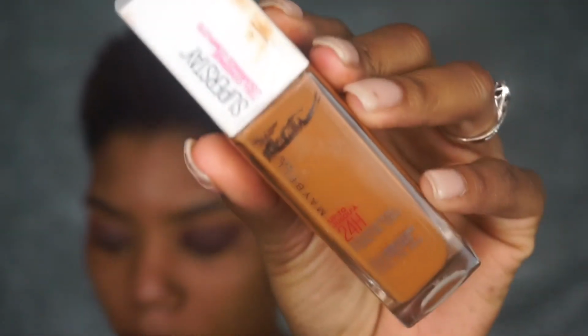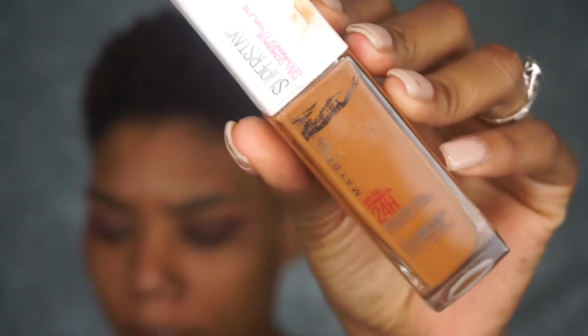Maybelline Master 24-Hour Superstay Foundation. I'm in the shade Warm Coconut. And I'm gonna pump some of that foundation out.